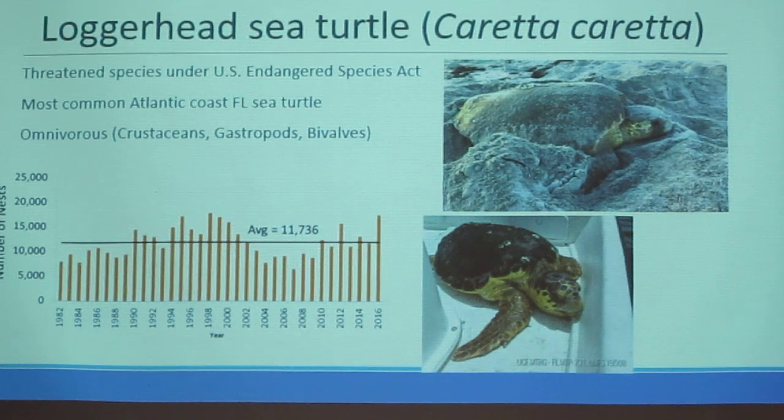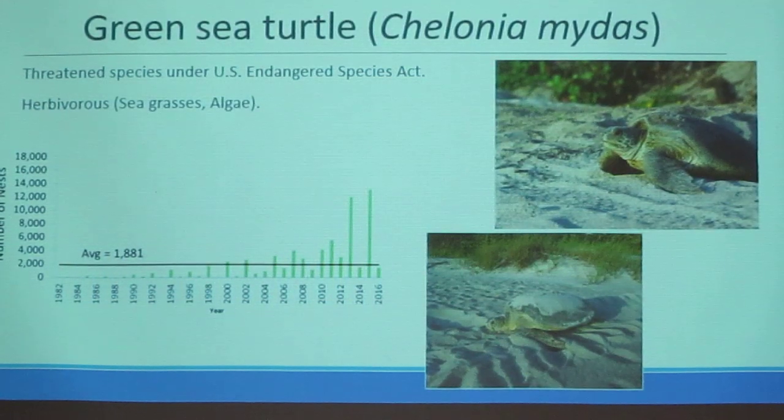It's less pronounced with the loggerheads. When we get here to greens, you can see it a little more. And then you can see a huge change in these last few years. We've started to get very high years of green sea turtles. We're expecting a high year this year, but our high year prior to this was about 15,750 nests. So as you can see, over those 35 years we started out with an average of 1881. So that's about to shoot up with how many we're getting now.